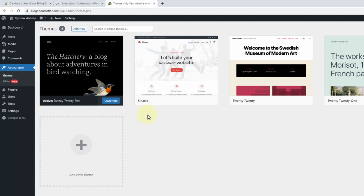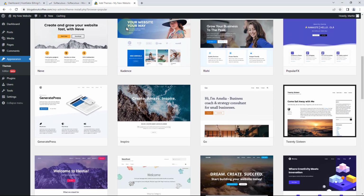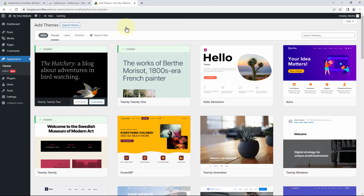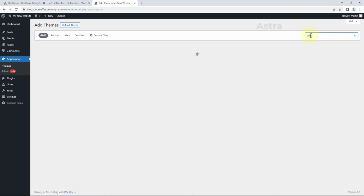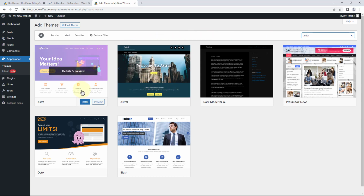To do this, we just need to click where it says Add New at the top, and this will show us all of the free themes that WordPress have to offer. Now for this tutorial, we're going to be using a theme I really like called Astra. So we just need to type the word Astra into the search bar in the top right. Then when it shows up, we're going to hover our mouse over the theme and click Install. It's only going to take a few seconds to install, and once it's done, we can click Activate.